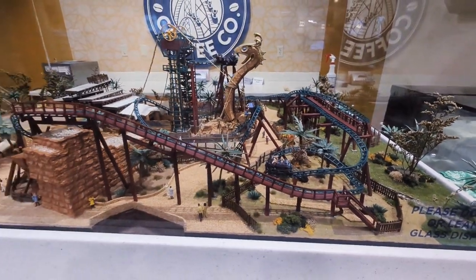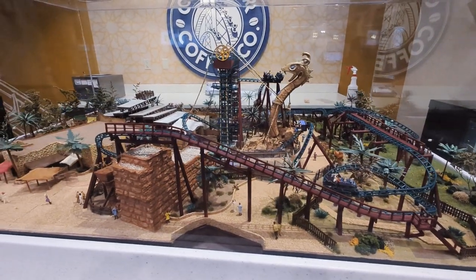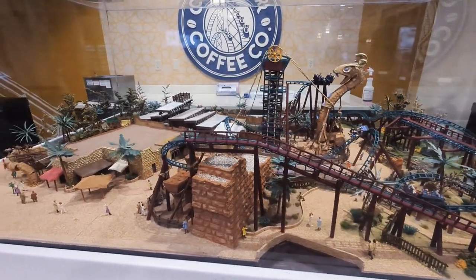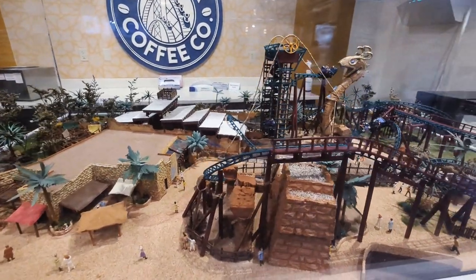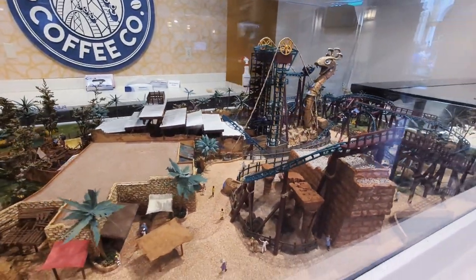I think it's more so in their Egypt area. It's that Cobra ride, I think, right? Or something like that? I don't remember the ride names. Sorry, I've been at Disney way too long.